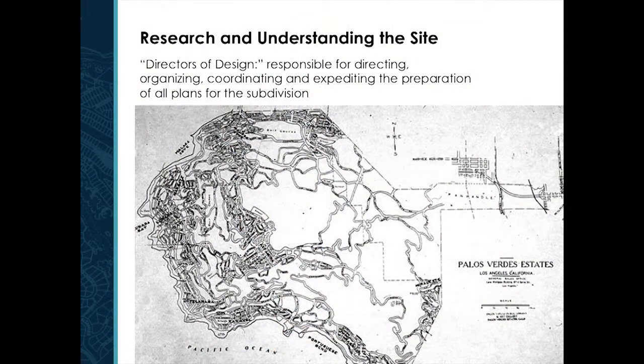Like all of their projects, they start with a really intense research and understanding of the place. And I think that's one of my number one takeaways, at least from my students, is you have to go really deeply into understanding these places before you ever make a change, because sometimes those changes are unwindable. They're directors of design in this particular project, which means that they're in charge of all the plans. So you can see in this image here, they're starting to draw how this landscape is going to be developed before they make some changes to it.